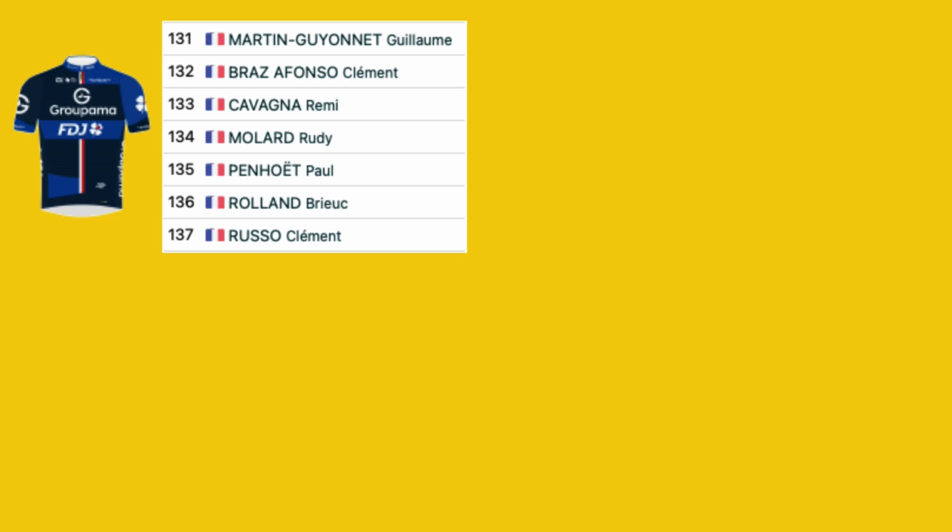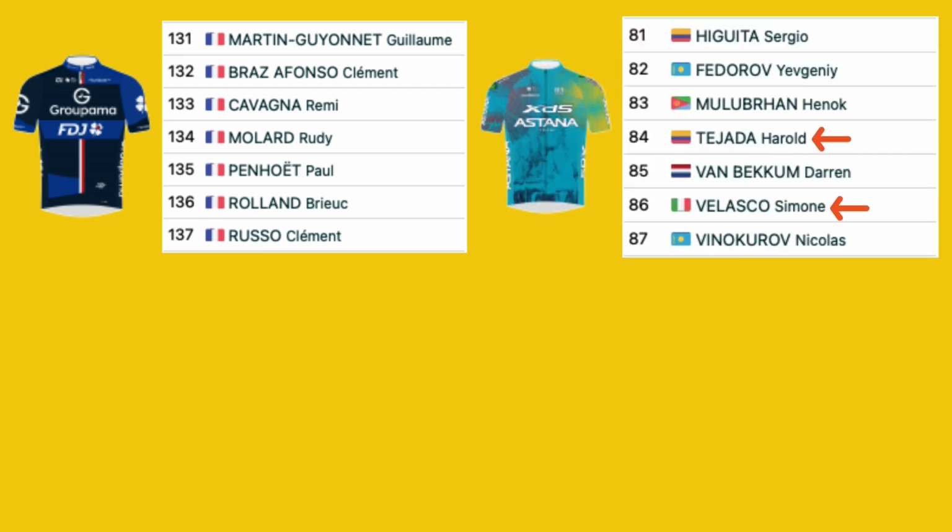At Groupama, Guillaume Martin will be riding for a top 10 on GC here, and Penhoët seems their best shot at a stage win in one of the hilly stages, where fast legs can make the difference at the finish. On this Astana lineup, Tejada and Velasco have looked the most consistent so far this season, especially Velasco has impressed me during the Basque Country, which he ended in P8.